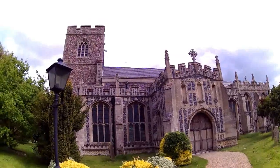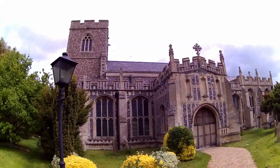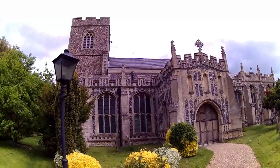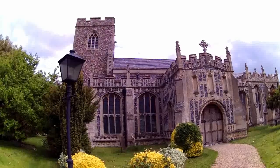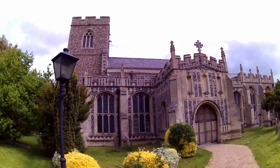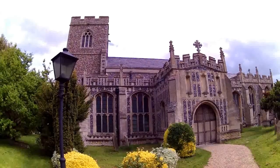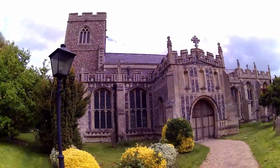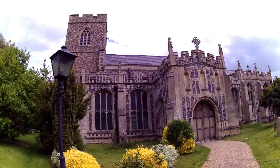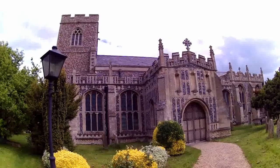Well, that's St. Mary's, Glemsford. A really magnificent church. Impressive porch, look at it. And I love the little lamp here at the side. I think my only other comment is that the fact that everything is painted white inside the church really does not do justice to it. It could look much better, I think.